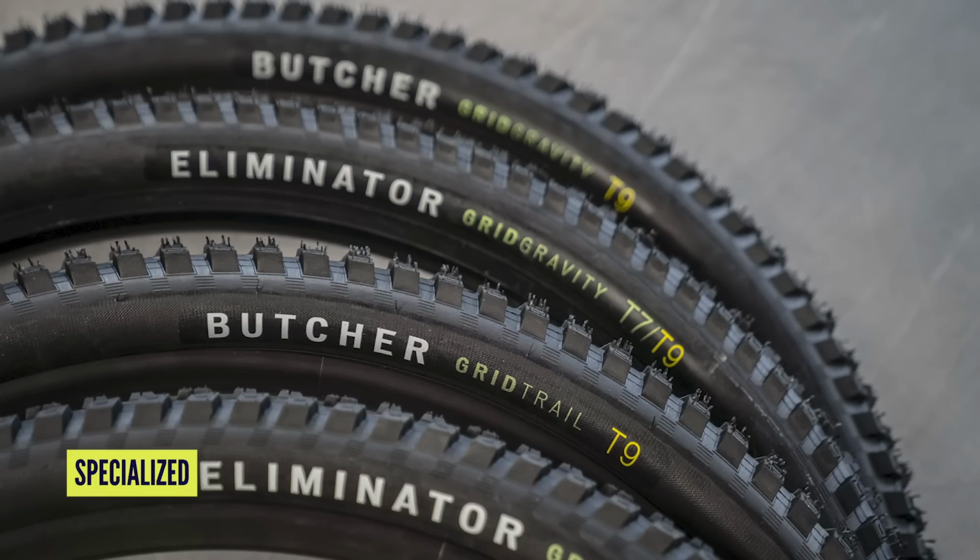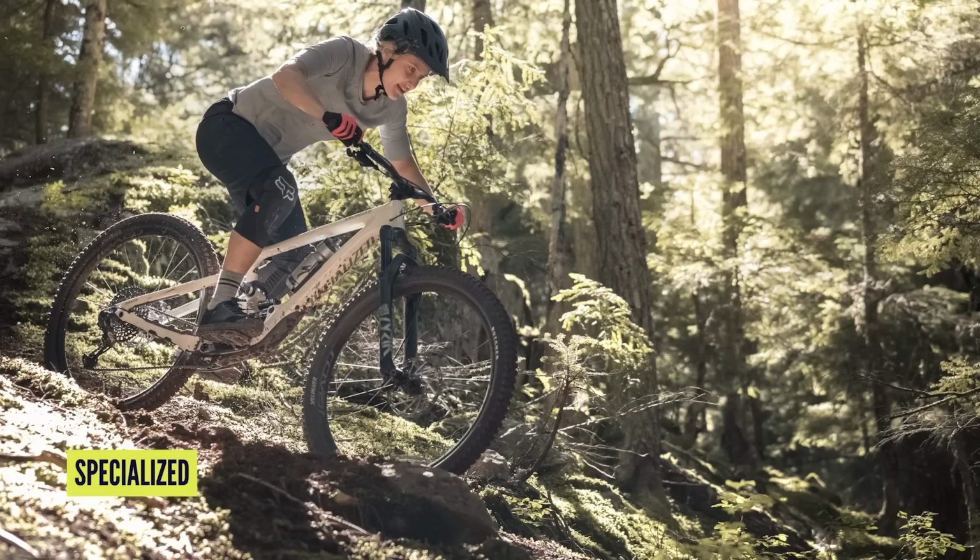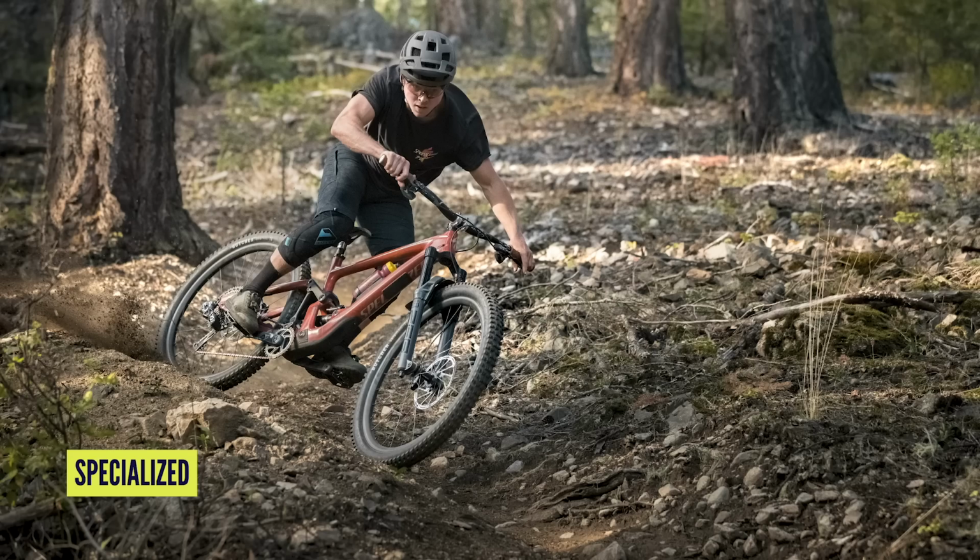They're calling these the T9 compound sticky fast, to insinuate they roll fast, but also super sticky rubber. Kind of contradicting, but knowing Specialized, they will have this nailed because they do seem to make alarmingly good tyres considering they're a bike manufacturer. Brilliant stuff. So there's 3 major models they're pushing here: the Hillbilly, the Butcher, and the Eliminator. They're all available in gravity casing, but the Butcher is available in trail and gravity casing.